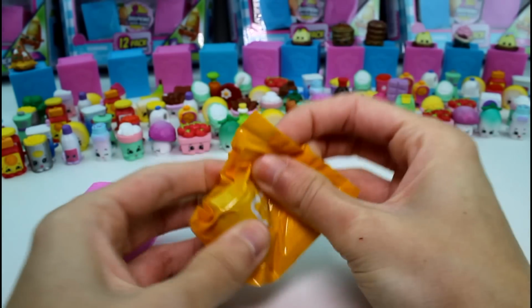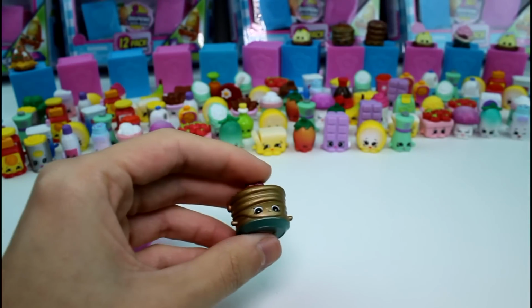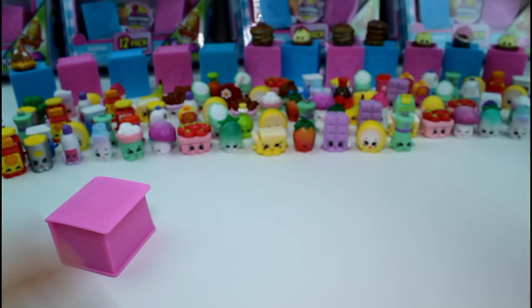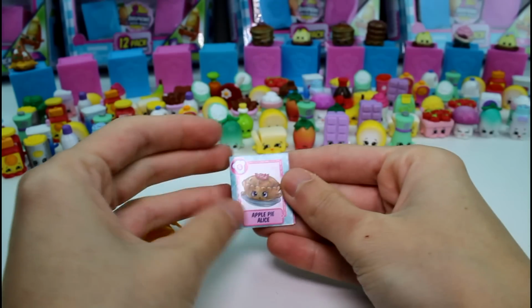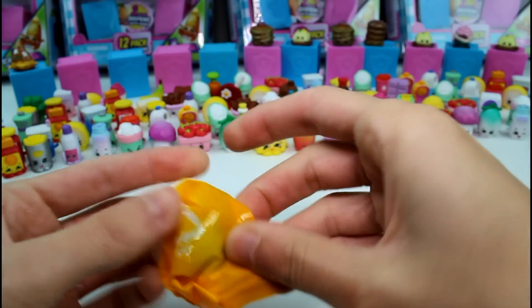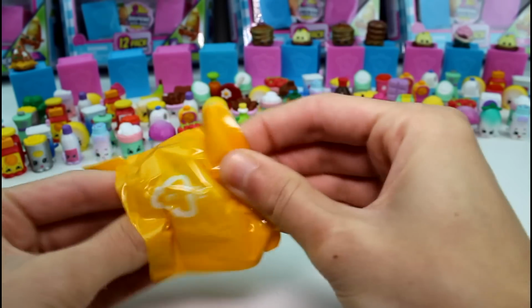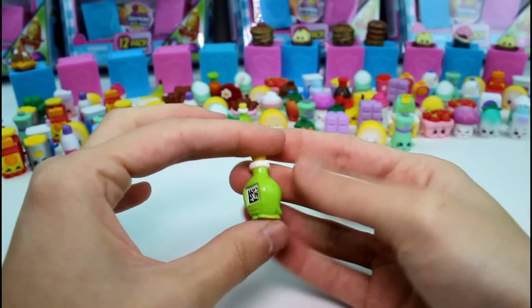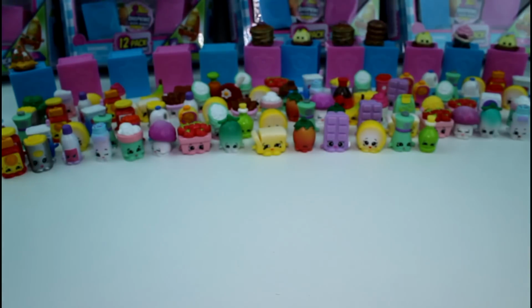And then the Shopkin we have is the pancakes! Very sweet pancakes! Cool! And then, there we go. We have Apple Pie Alice's recipe card. And we have olive oil. I always want to call her Olivia Oil, but she's not. Okay, moving on to the next pack.